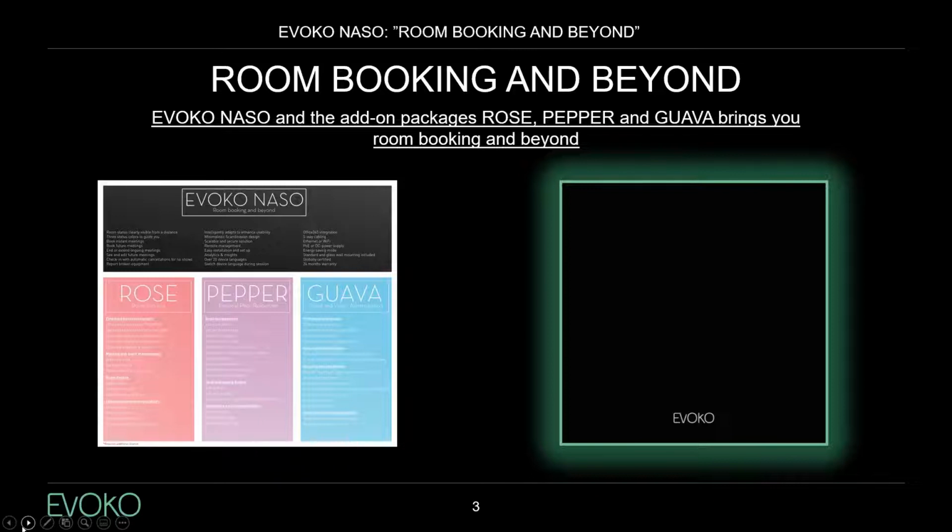So let's say that you have a large room with 2 doors and 2 displays. It's still just one license for that. And then you can add on different packages on top, or as standalone. And that's the rose, pepper, and guava. So I would like to try to get you around and through these different services that we have.